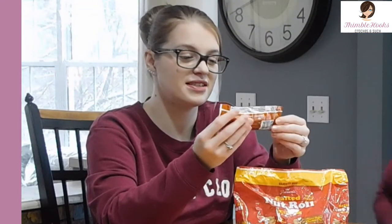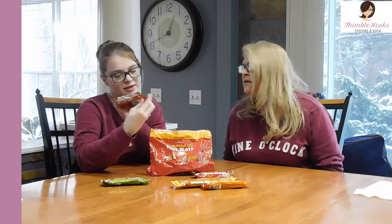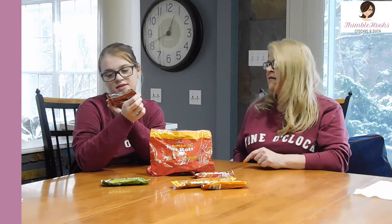This one is the cinnamon churro. I don't think I'm going to like this one. That's going to be a lot of cinnamon peanuts. I bet. Cinnamon roasted peanuts give this nut roll a churro twist. That's still not a lot of information. Just enough. It's going to be very cinnamony.